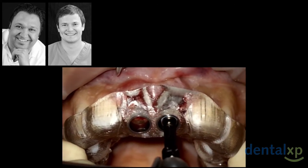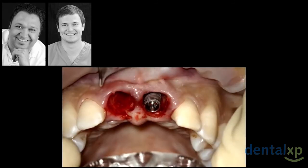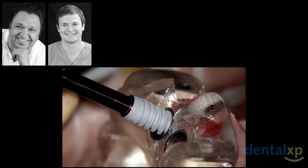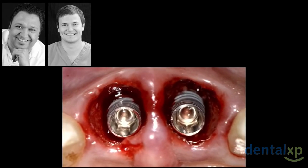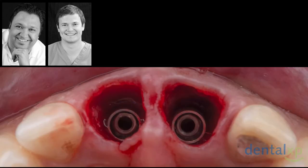So it's not a blindfolded surgery. We're not just drilling in the blind, placing our implants in the blind. We're looking at what we are doing, and it's a very nice surgery to perform. Here we are with our two implants placed in position, and now at this stage we are ready for provisionalization.